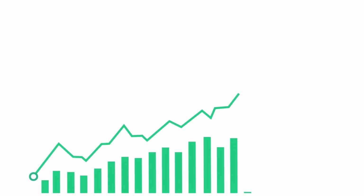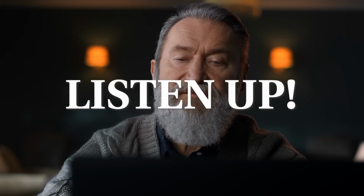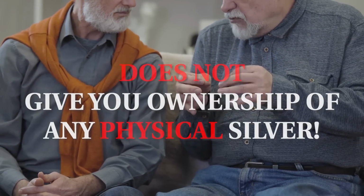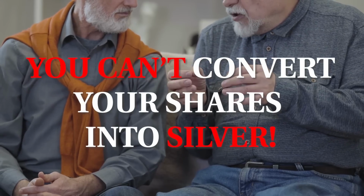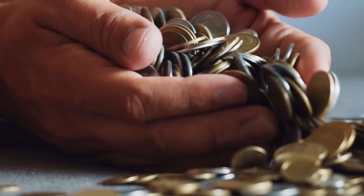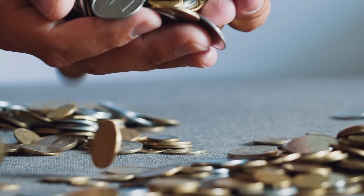Exchange-traded funds are another popular method that some investors use to gain exposure to the silver market. But the disadvantages of ETFs are many. Listen up to make sure you're not losing out. Most importantly, owning shares in an ETF doesn't give you ownership of any physical silver, nor can you convert your shares into silver. It's also been questioned whether or not ETFs actually hold the amount of silver they claim they do, or whether the silver they claim to hold is otherwise encumbered. Regardless, the buying and selling of ETFs have a significant impact on the silver price.